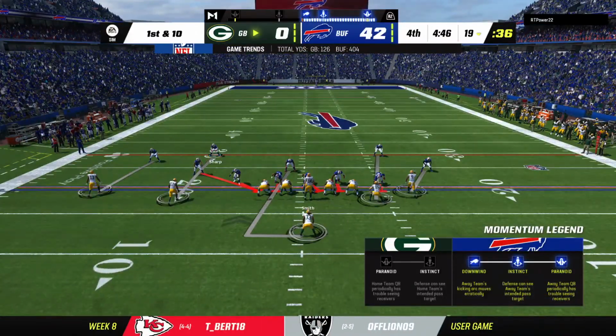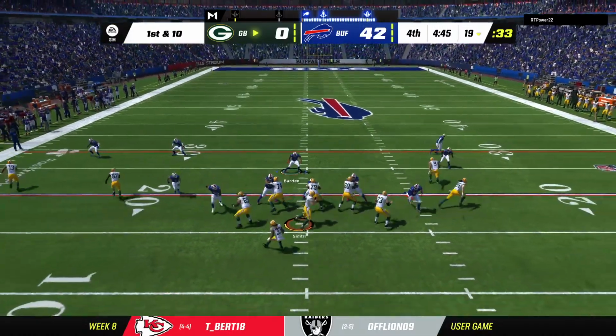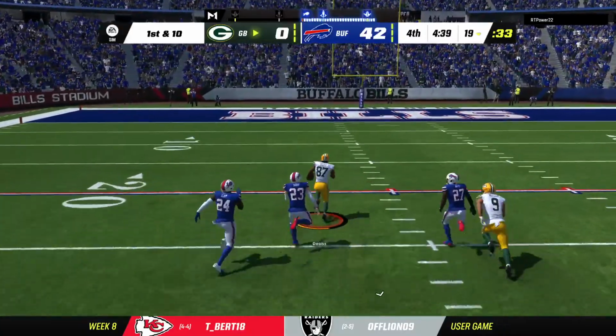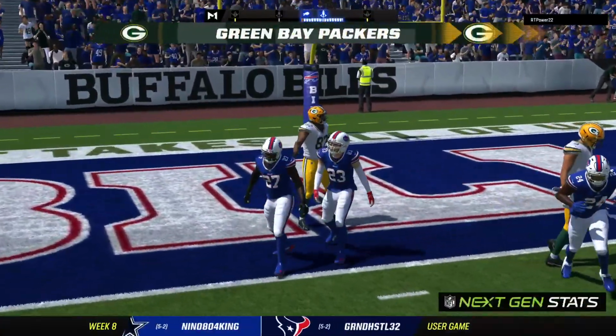The Packer offense ready to get their next drive underway. At this point, partner, things looking pretty bleak. They still haven't scored here in the fourth quarter, facing the big deficit. He's got a man, complete. And it's a Packers touchdown.